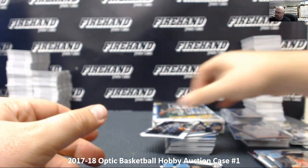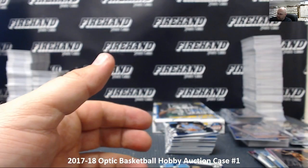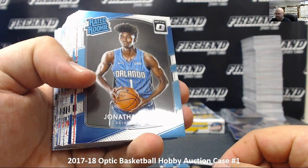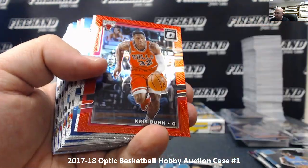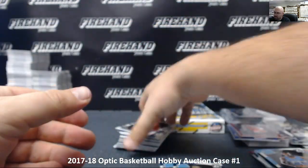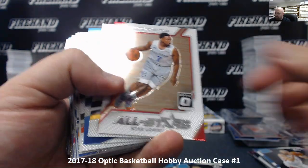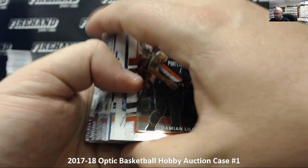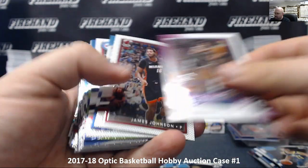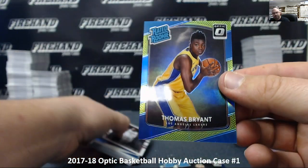Numbered rookies will get that sleeve treatment there. Yabusele rookie. Walt Frazier prism insert. Isaac rookie. Chris Dunn to 99 for the Chicago Bulls. Red prism. Juwan Evans rookie. Kyle Lowry insert. Josh Jackson rookie. Steph Curry insert, Tony Bradley rookie, Oscar Robertson insert, Lonzo Ball rookie, Thomas Bryant, lime green to 175 for the Lakers.